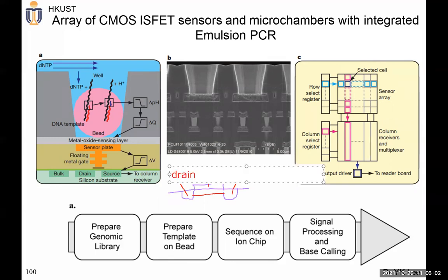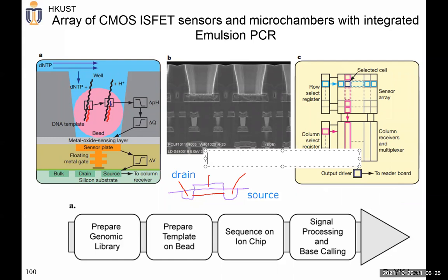You have a drain terminal, and then you also have another here, the source terminal, and then you have a gate. So, 3 terminals. You apply a voltage, and then you can create a special channel, a depletion region. You apply this kind of VGS, a voltage between the gate and source, and that creates a special depletion region here.